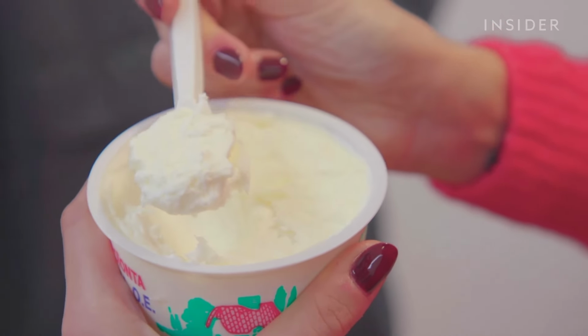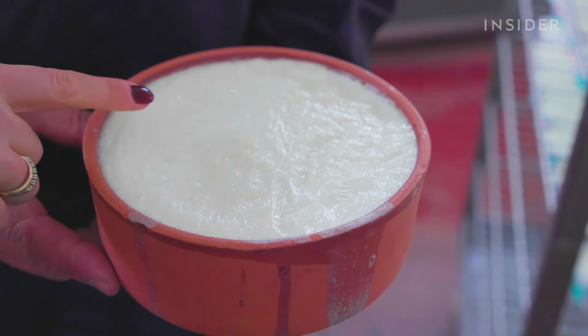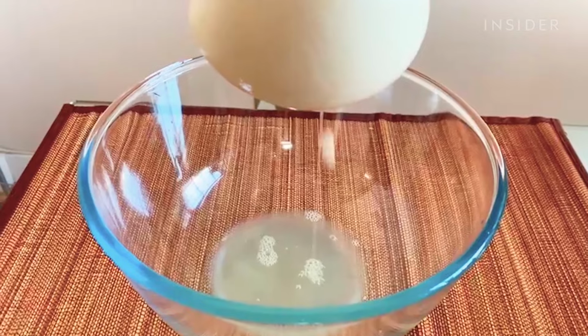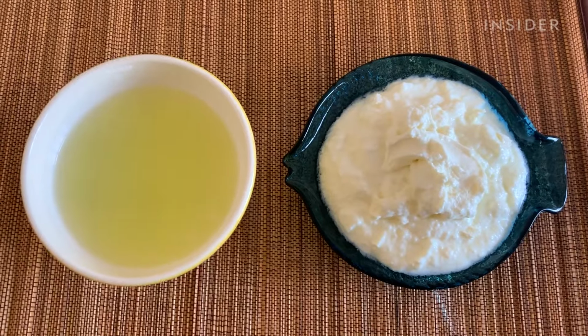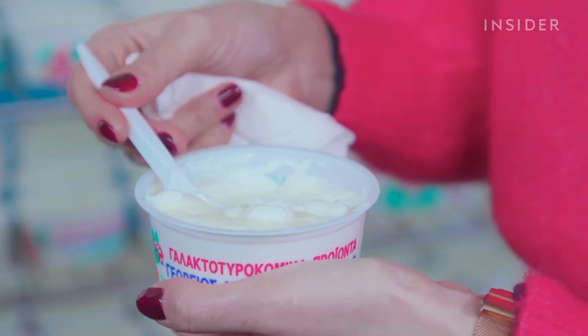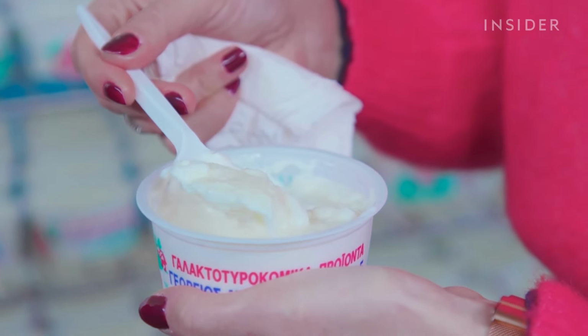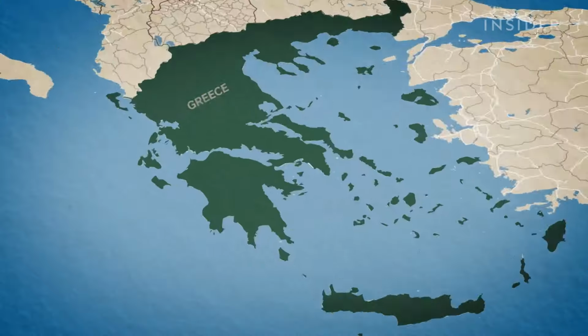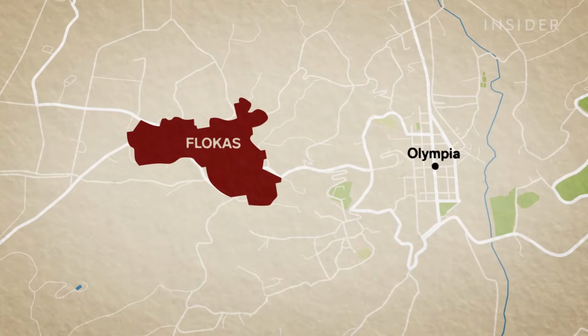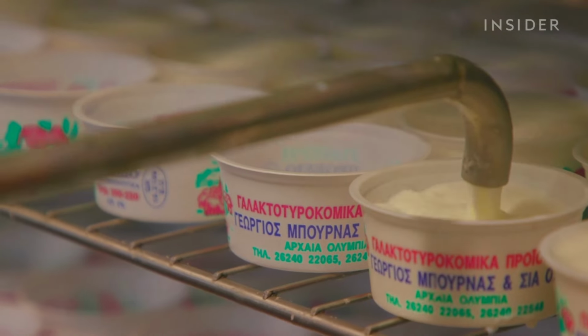When it comes to Greek yogurt, we may think that the authentic version is made of cow's milk and is strained of its own liquid to reach the perfect thick and creamy consistency. Well, none of this is actually true. Real Greek yogurt of the kind made not in factories but in villages like here in Floka near Olympia has never been strained and probably never will.